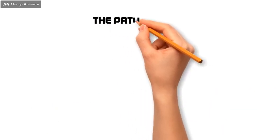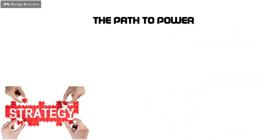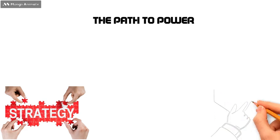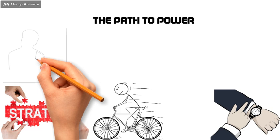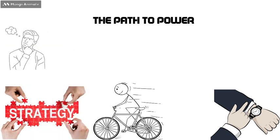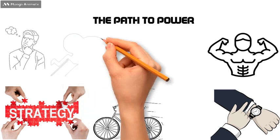Chapter 8 titled The Path to Power explains how businesses can develop and use 7 key strategies to become more competitive. It's about carefully planning and applying these strategies to stay ahead of competitors. By understanding and using these 7 powers, companies can build a strong, lasting advantage in their market.